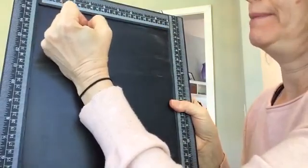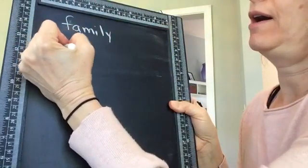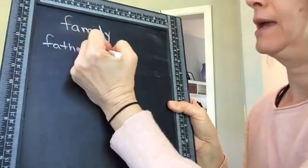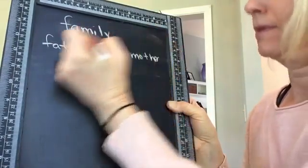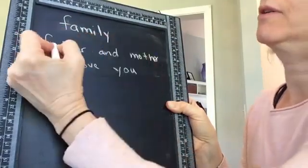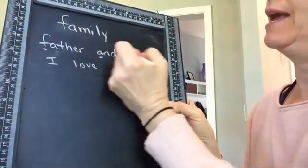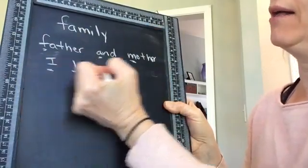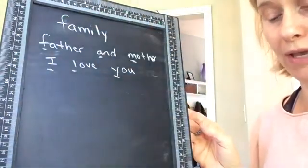Okay, another word that really gets people confused sometimes, and it's one of our word wall words this week, is family. And some people remember this by saying father and mother, I love you. So let's look at these letters. F-A-M-I-L-Y. Father and mother, I love you. Okay, so that's just another little way you can remember a word.